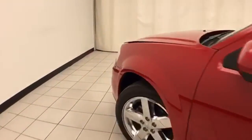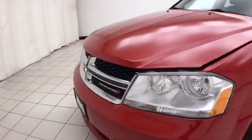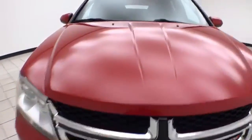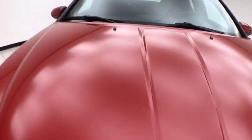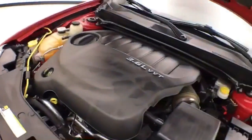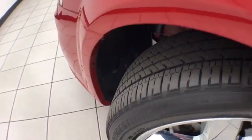Under the hood, this Avenger has a 3.6 liter V6, 283 horsepower. And just as clean under the hood as the rest of the car. EPA fuel economy estimates: an average of 19 miles to the gallon in the city, average of 29 on the highway, and approximately 60% of the tire tread left.